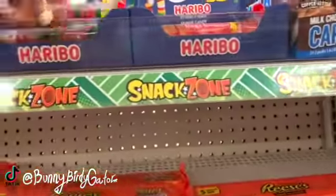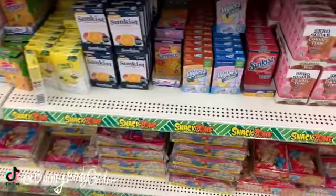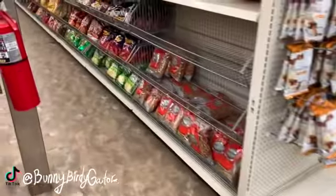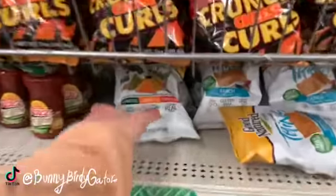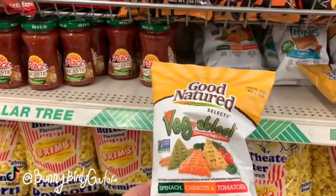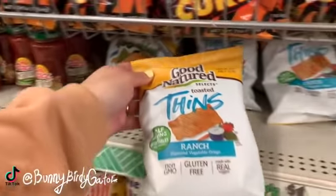The Haribo gummies. I want to go back down this one other aisle. The brand new Tampico drink mixes. These are brand new this week. Let's see if we have any other new chips. Kettle cooked potato chips. What are these? Good Natured spinach, carrot, and tomato vegetable chips. We also have ranch.